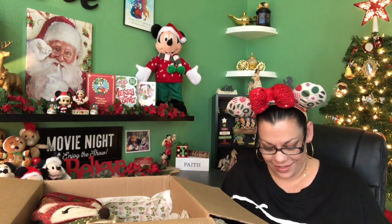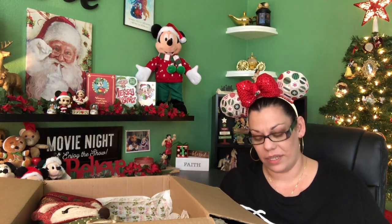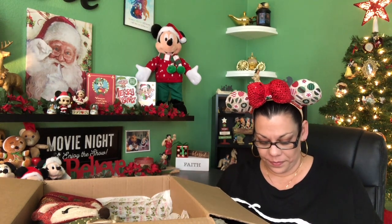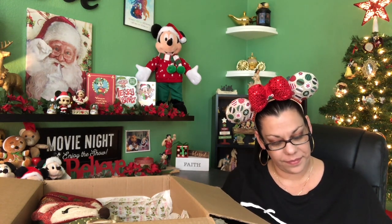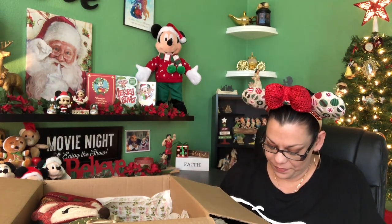Okay, I see what this is. And unfortunately, I already bought myself one, like a big dork. But I will put this on my tree downstairs. So it's good to have two because I love this ornament so much and I wanted one on this tree back here and the one in my living room.